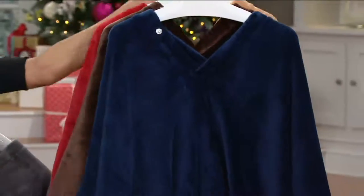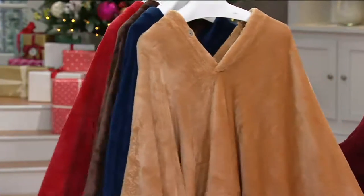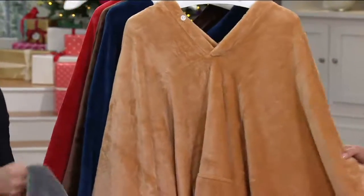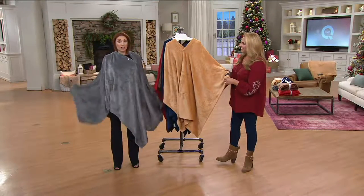And you know what I want to do? I'm going to bring the beige forward for you to show details on. Okay. Because I wanted you to see how big the pocket is, because my children wear these around the house, but they also wear them to soccer games. We wear them to the kickoff parties for tailgates for football. Yeah. The whole deal. And when I say wear, how about a poncho meets a blanket?